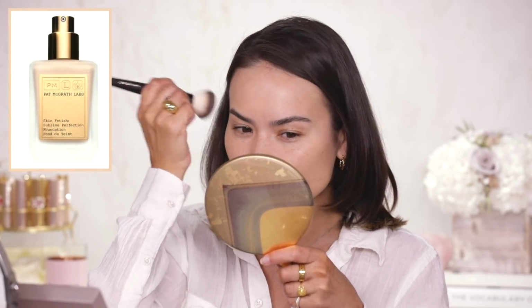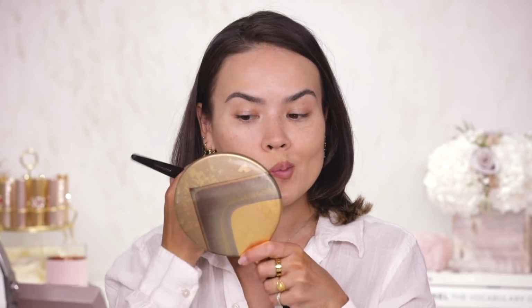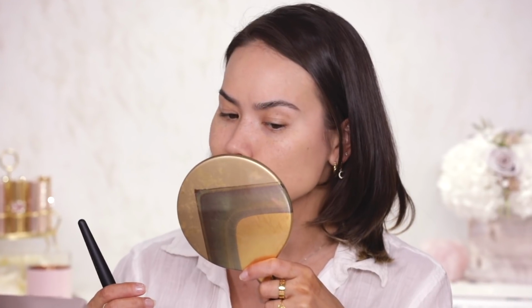I think the shade is a pretty decent shade match. My neck does seem a little bit more tan, but that's okay. This is decent. This feels honestly like the Pat McGrath foundation that I absolutely love in terms of how liquidy it is and how lightweight it feels. And honestly, I gotta say my skin looks pretty damn good.